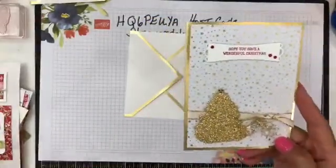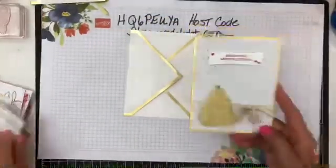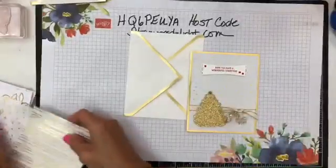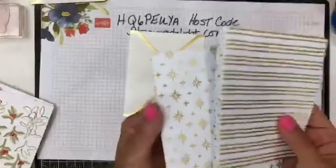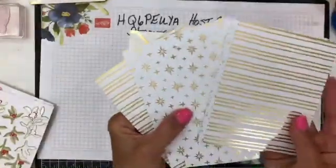Oh, I forgot to show you up close and personal. Well, I'll show you that. You get these cards right here. It's not designer series paper. Would have helped you if I did that. You get these cards that you can cut down to use for backgrounds.